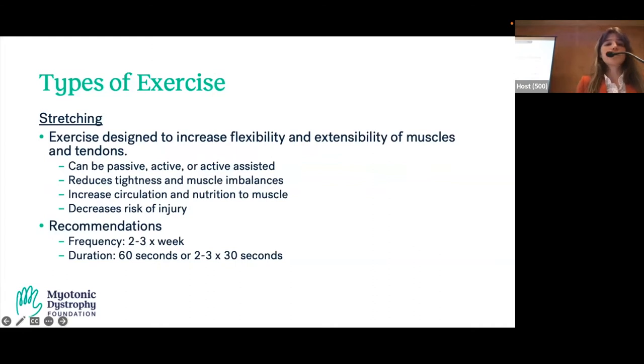So from there, I just want to briefly talk about types of exercise. And again, basically all of this information is explained in greater detail in that handout I highlighted at the start. So stretching, we don't often think of that as a form of exercise, but it is. It's designed to increase flexibility and extensibility of muscles and tendons.